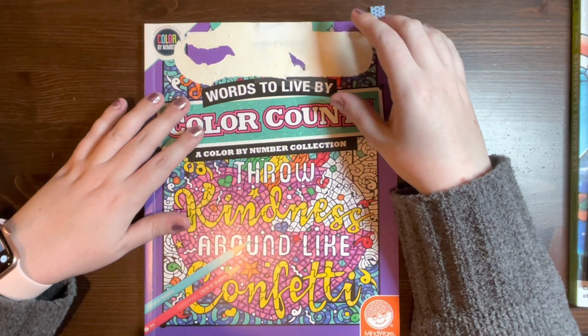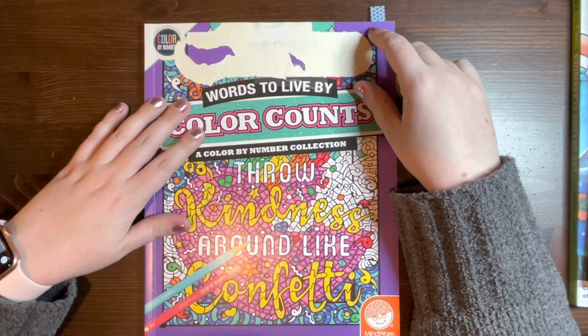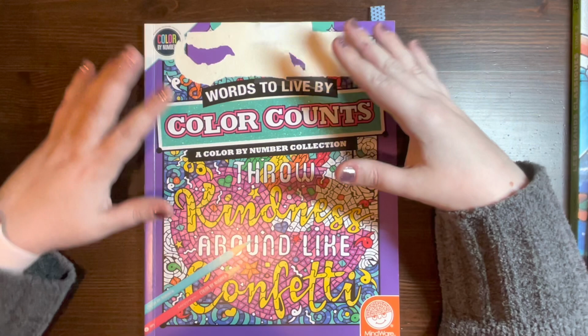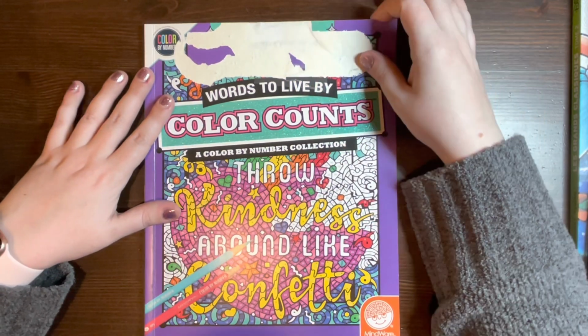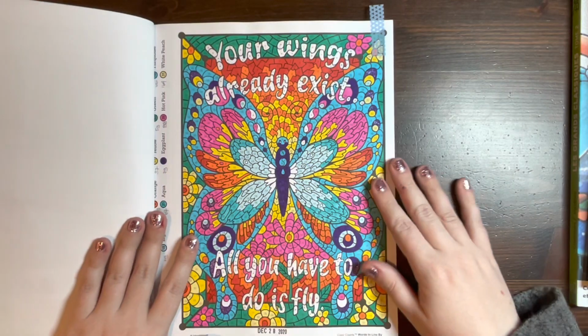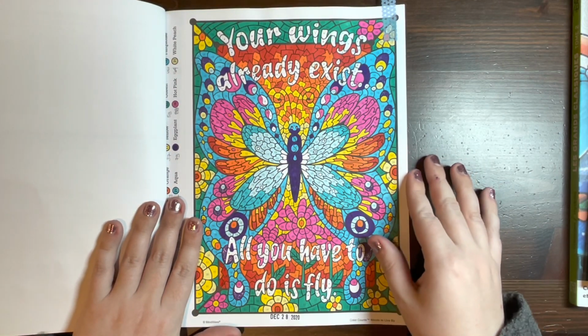I kind of thought maybe you would gently fold the pen off of the book, but no, you really have to rip the front cover of your book. And I hate that. I hate how this book looks now with the pen ripped off of it. But the image inside is absolutely stunning.